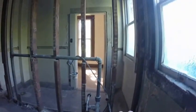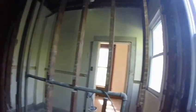The contractor is going to come in and take this out and this wall here, and the plumber is going to come in and do his thing. So, and we'll need a new window there. But you can see through, and there's a whole lot more light back here, so we can see what's going on.